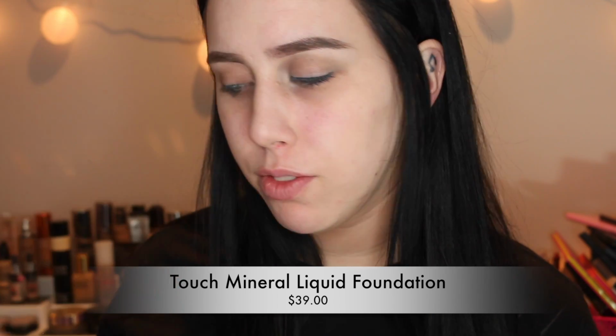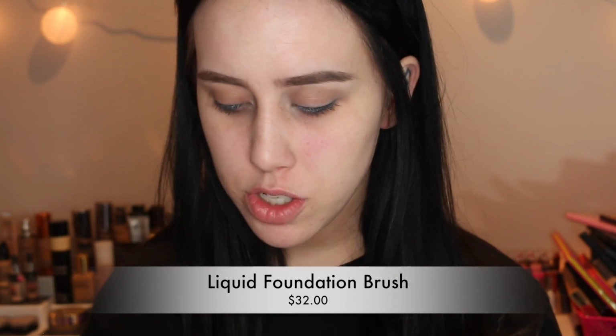There's only 0.68 fluid ounces in here, which is not a lot. Standard amount is around an ounce. So that's not a lot, but I'm assuming that with the dropper that means that there's more pigment in here. I'm not sure. Please don't quote me. I'm in the shade Organza, which is in the second to the lightest shade, I believe. For the liquid foundation brush, I'm going to start off using that on one side, and I'm just gonna drop some around it and then in the middle. I think that's where you're meant to drop it, so I should have done that. I'm gonna use the foundation brush on this side.